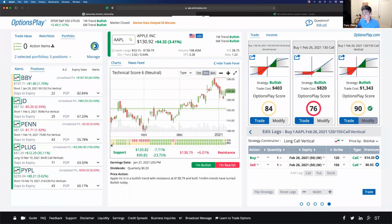If I want to increase my profit potential of the debit spread, is it better to widen the leg I'm selling, or is it better to keep the sell leg closer?